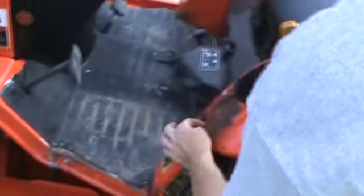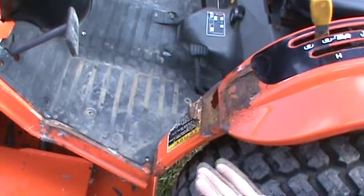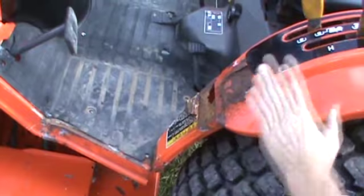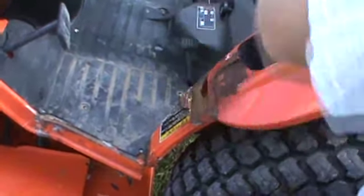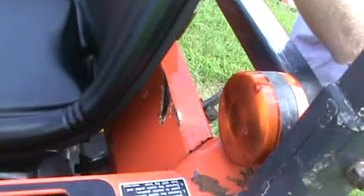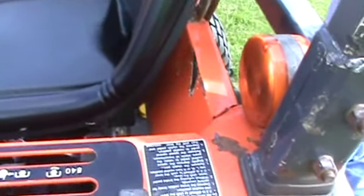Up top here on the fenders, there's a ding in this fender. There's a rust spot in this fender. We did not overhaul anything. I'm not hiding it. I'm telling you 100% honest truth about this tractor. We'll get you good close-ups of this area so you can see. There was a new seat put on it. The seat was a Bobcat brand seat off of a skid loader, but that was the same kind of seat that was on it from Kubota, so that's what was put on.